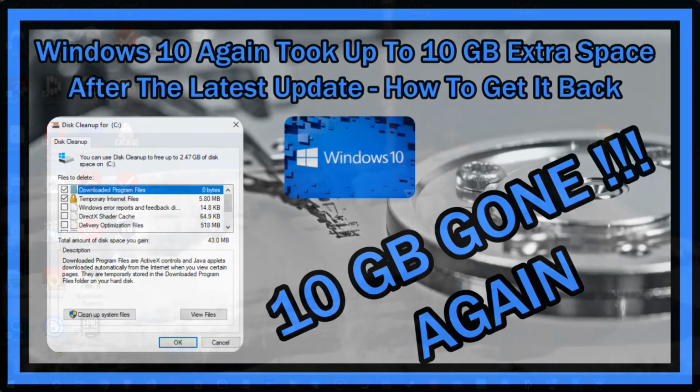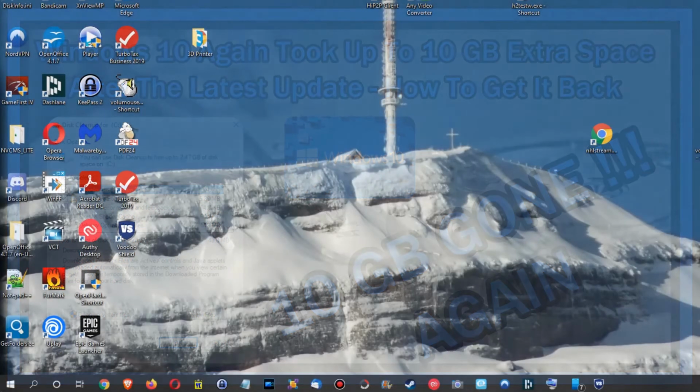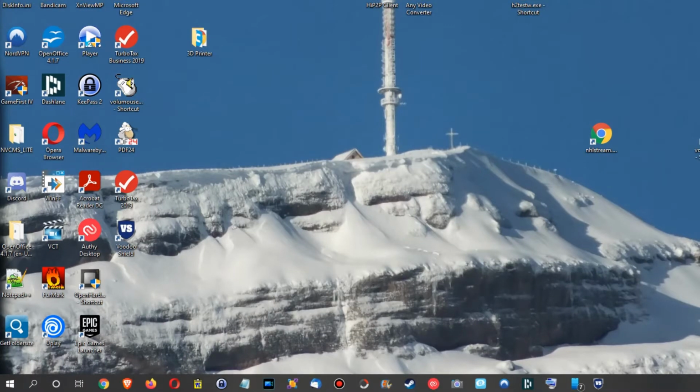Yeah, it's crazy. We have 2020 and we had a lot of Windows 10 updates, and it looks like Microsoft with Windows has been capturing a lot of space just with these updates again. It's really crazy, and it can be a lot, 10 gigabytes and even more. And I saw this in the news today and I couldn't believe that it happened again, but it looks like it is really the case.